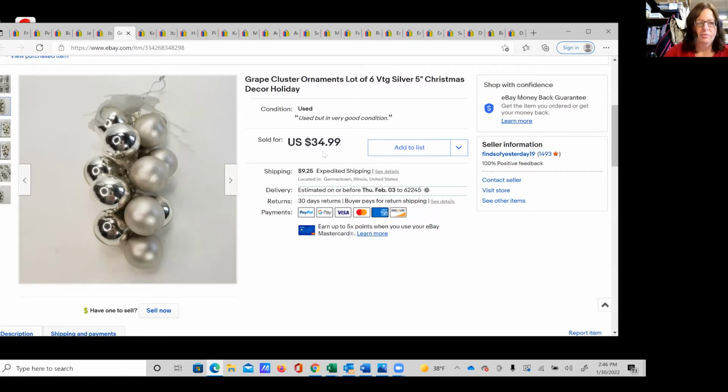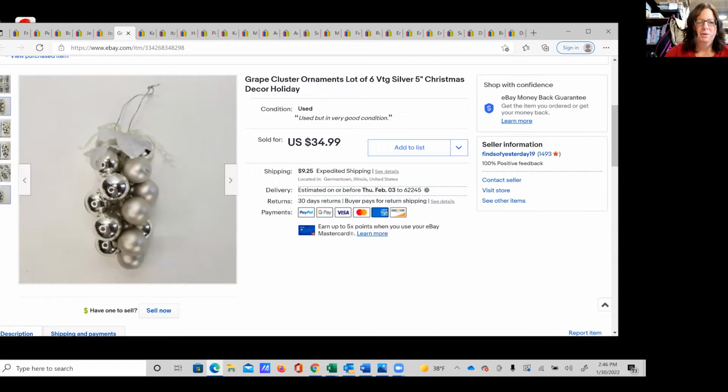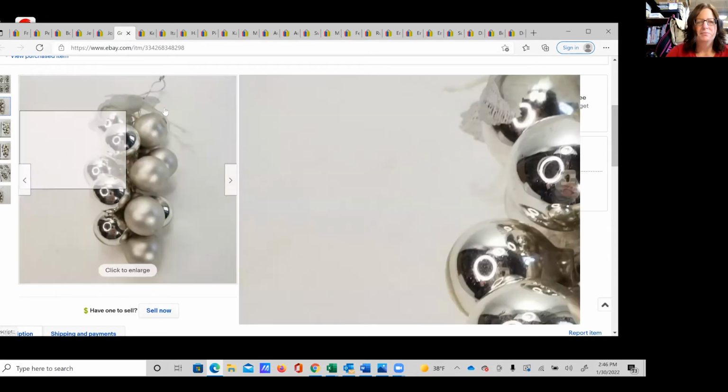And the profit on this for me was $23.91. And again, I had like 3 sets of these. Some were burgundy and the rest were silver. So they're definitely something to keep an eye out for. I don't think plastic ones would do as well, so I believe that these were glass. You can kind of see it on this one.